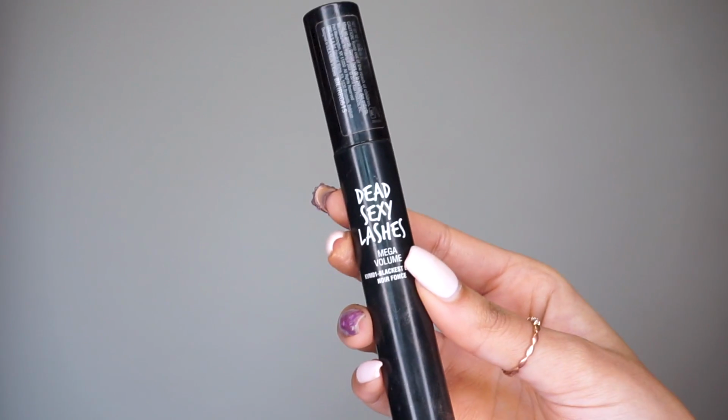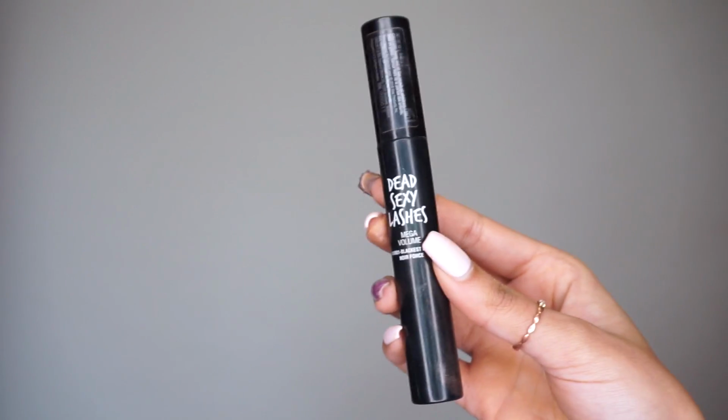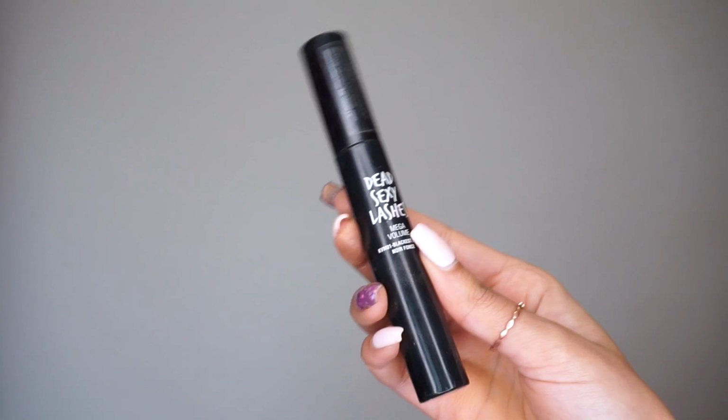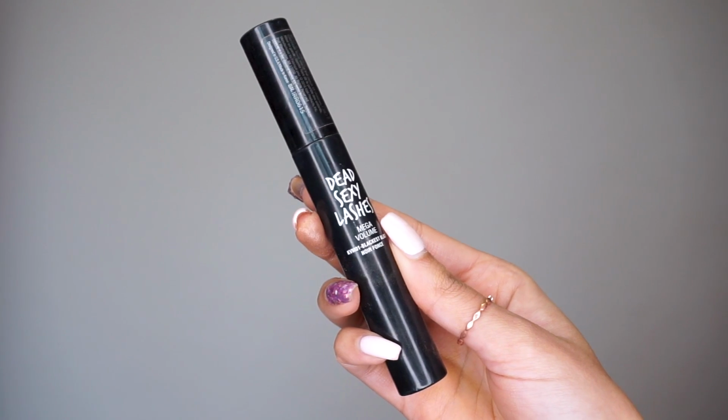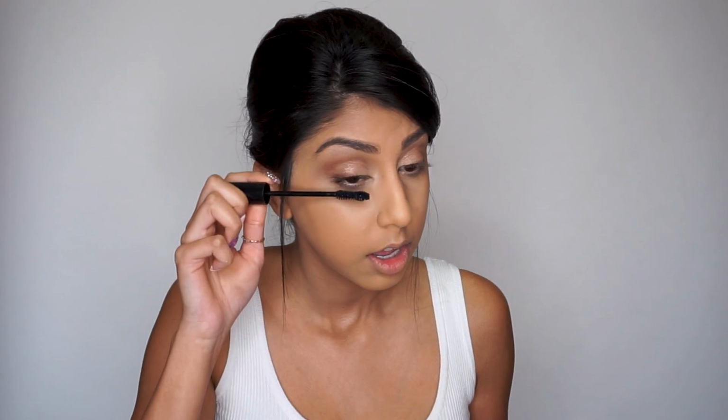Now that the eyeshadow is done, I'm gonna go ahead and apply some mascara. This is the mascara that I mentioned to you guys at the beginning of the video that I'm absolutely loving right now. It's one of the best drugstore mascaras that I have used. It is the Dead Sexy Lashes Mega Volume Mascara. In the picture, you can see that she's rocking her own lashes. So that's why I'm only using mascara.